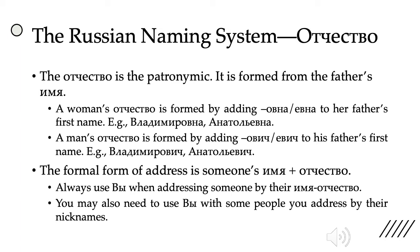And the formal form of address is someone's imya plus their otchestvo, and it's normally called imya otchestvo. If you are using someone's imya otchestvo, you are always going to use vy when speaking to them. You may also need to use vy with some people you address by their nickname. So, for example, in a work or university setting, many people will go by their first name or their nickname, but you will still use vy with them if they are your professor or your superior at work. But if you want to be very formal and respectful to someone, you use their imya otchestvo and then you use vy when addressing them.